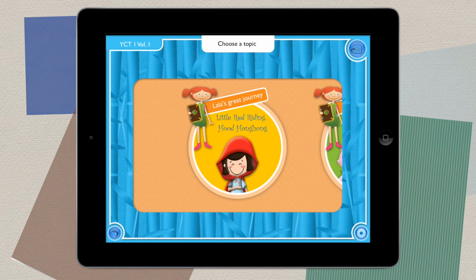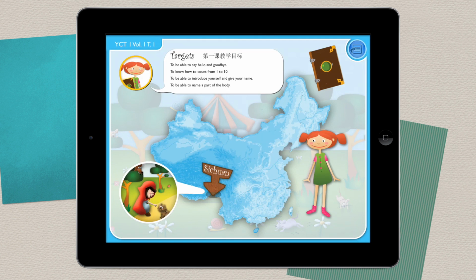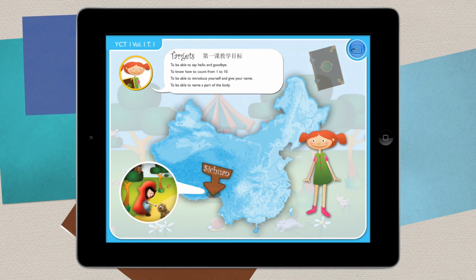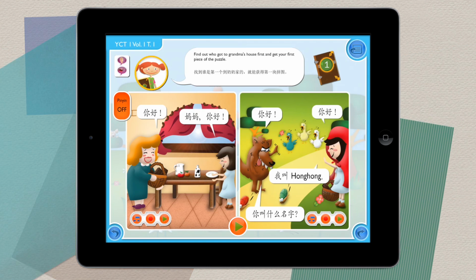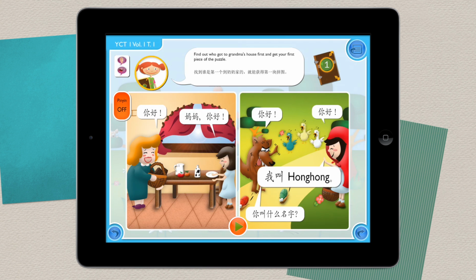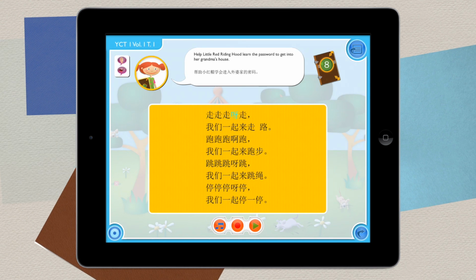Welcome to Kids Way to Chinese, a full curriculum of iPad apps to help you teach Chinese to children ages 4 to 15. We're going to show you how our learning activities engage and entertain the students in the classroom through short stories, songs, and fun games.